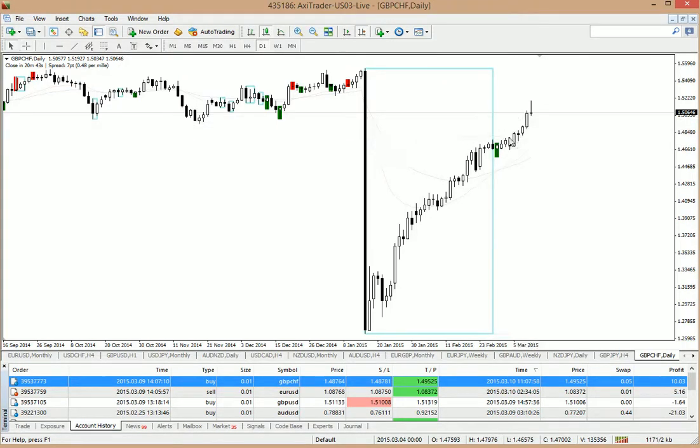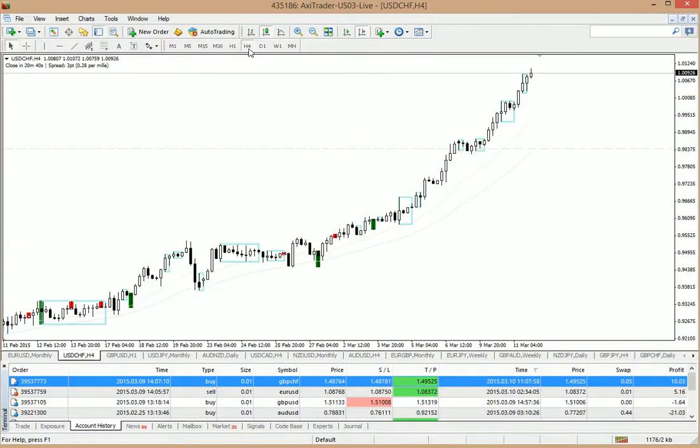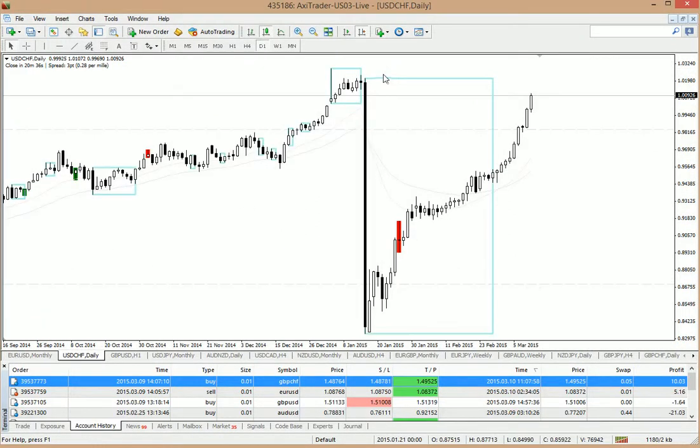I may look to do the same again, but I'm trying not to be too aggressive, seeing as I've actually just hit back break even with my account. So I'm back up to around $500.